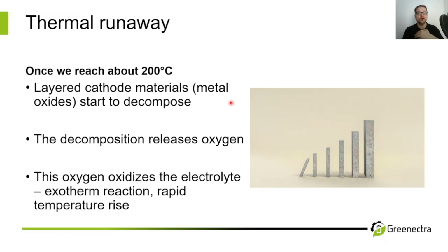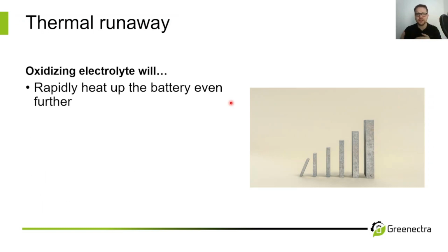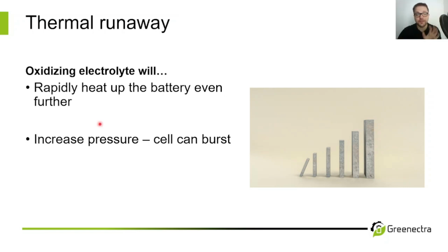This oxygen oxidizes the electrolyte, which is an exothermic reaction. And we get another rapid temperature rise. The oxidizing electrolyte will heat up the battery even further, and we can reach a few hundred degrees Celsius. The pressure in the battery can increase, the battery cell can burst, and there is the risk of a fire and even an explosion. So let me repeat.